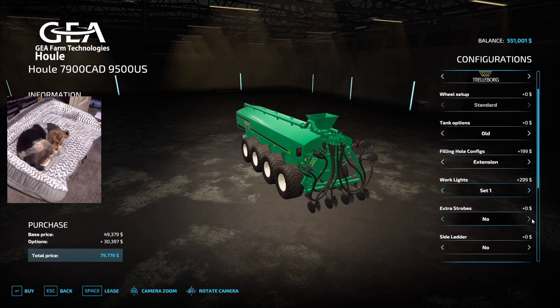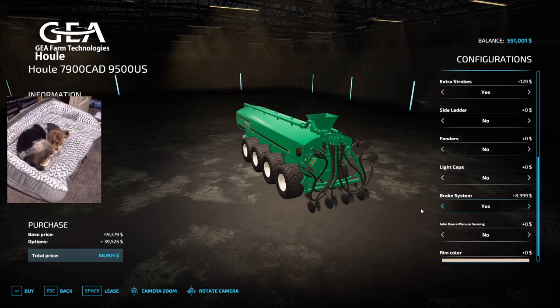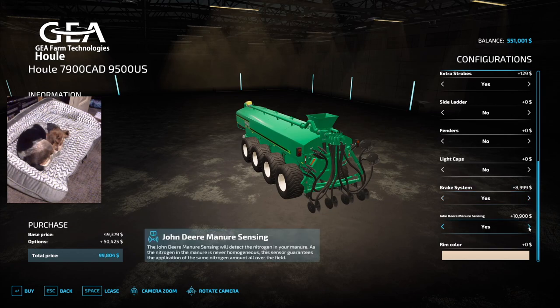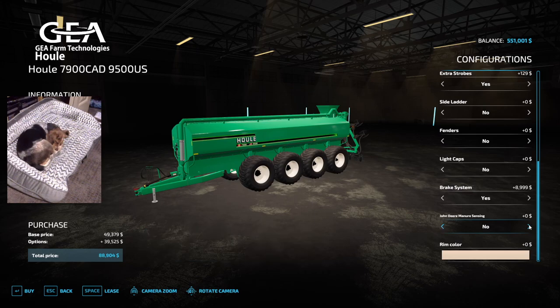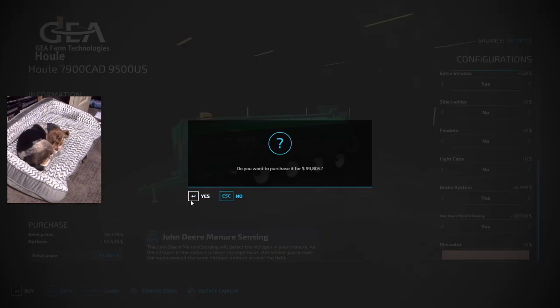Work lights, absolutely. Extra strobes for safety on the highway. Don't think we need a ladder or that. Probably caps over our lights would be a good idea. And a braking system for 9, absolutely. $10,000 sensing system. I think that is going to be worth it, in my opinion. So we are going to get that. That will help manage our nutrients to the best. So that is going to get us 99,000.